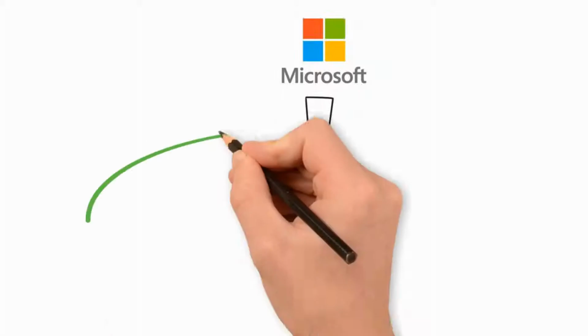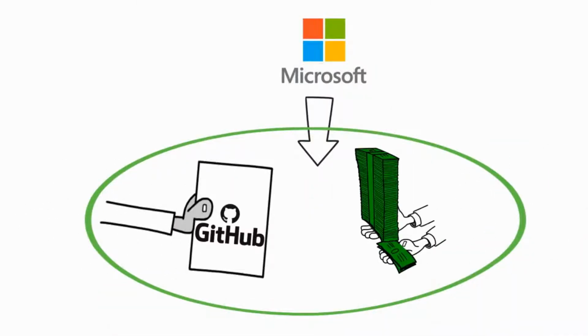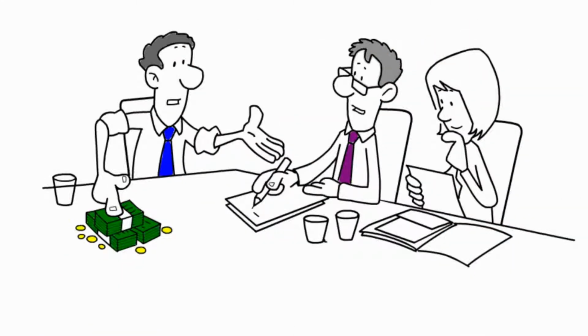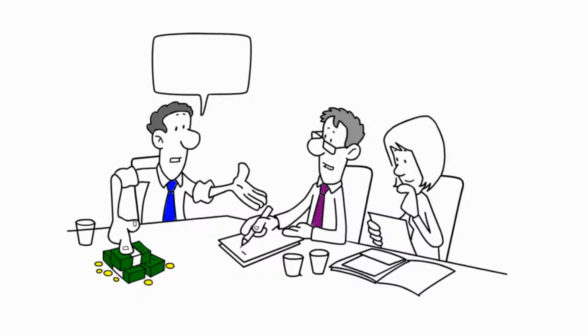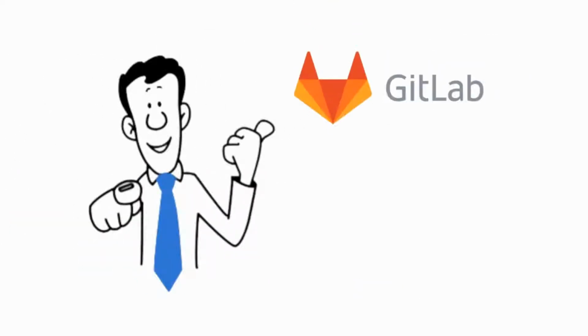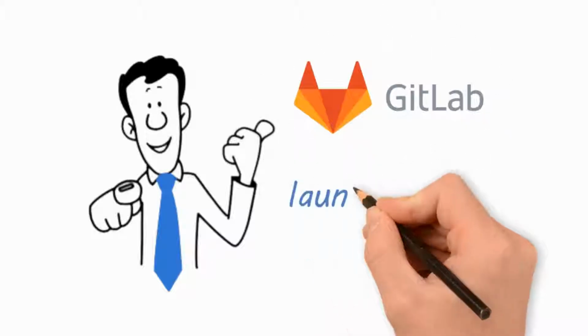Recently, Microsoft has acquired GitHub for a jaw-dropping price tag of $7.5 billion. The acquisition has stirred up controversy in the open source community. A lot of people are worried that GitHub will lose its open source roots, so people are looking at alternatives like GitLab. Similar to GitHub, GitLab is a Git-based repository hosting platform.